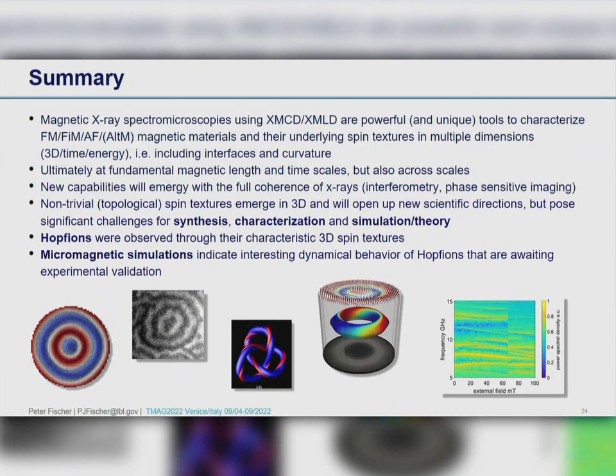Okay, now let me sum up my talk a little bit, and then we have time for some discussion. I hope I could give you a little bit of a launch into the field for the next 3 talks as well. Magnetic X-ray spectromicroscopies that use both XMCD and XMLD are pretty unique and powerful tools to allow us to study all these different magnetic materials and the underlying spin texture. In the end, we need to understand the spin texture and its dynamics to finally understand properties, behavior, and functionality.